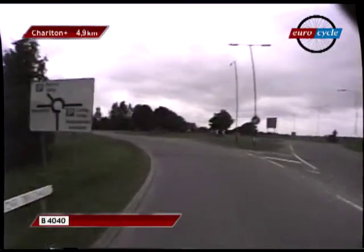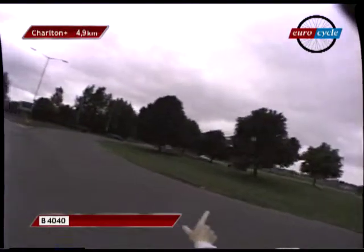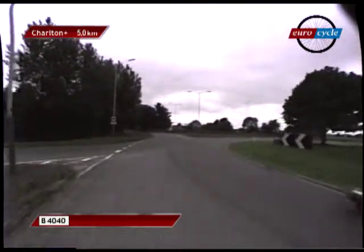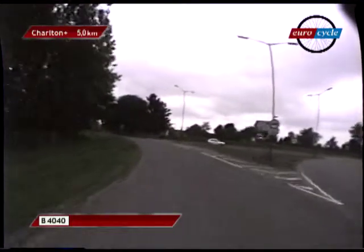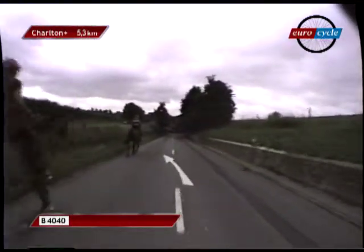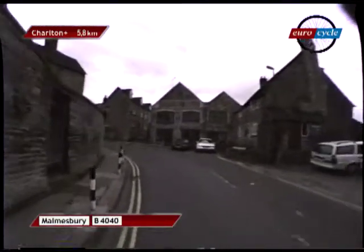Once you reach this roundabout, watch closely and follow the directions to Malmesbury. This roundabout looks easy on the map, but these two left turns could be easily confused. This is where a GPS device can save you time and trouble. What do you know? Some road traffic which was even slower than us. The ride into Malmesbury is a winding climb.